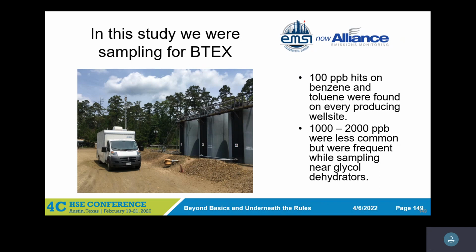A lot of the fancier facilities have a BTEX containment system that works in conjunction with the glycol dehydrators. A lot of these older wellheads don't have anything like that. So basically they boil off the water, and they're also boiling off all those BTEX at the same time. All of that gets entrained, and it just goes to atmosphere.